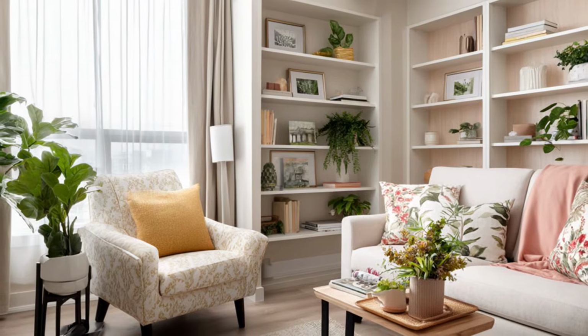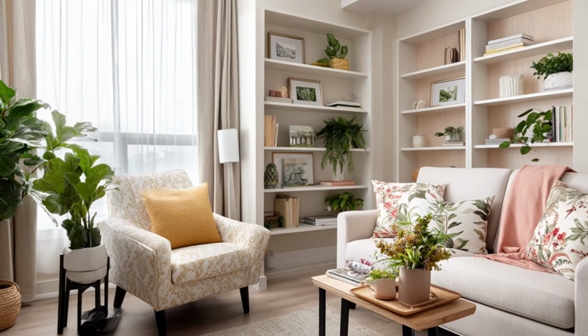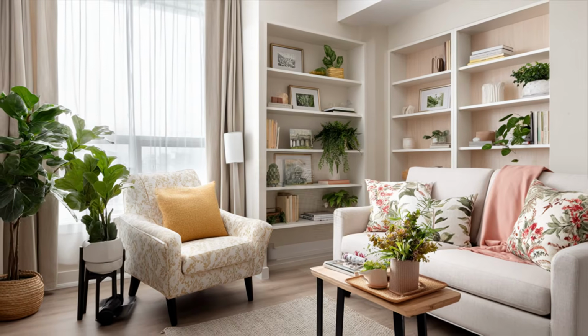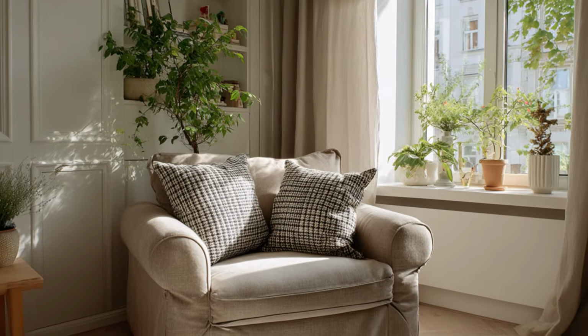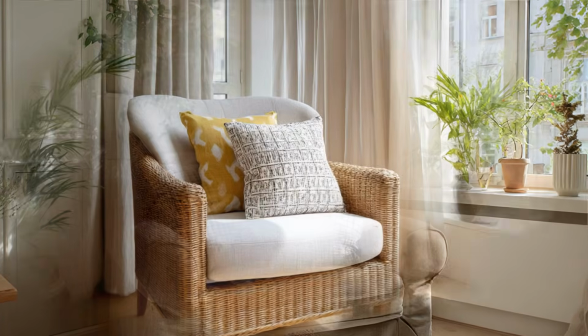If you're decorating on a budget, fabric is your secret weapon. Thrifted curtains, repurposed blankets, or even a no-sew slipcover can redefine a room. Stick to neutral tones with subtle patterns, stripes, florals, or checks, to get that timeless Nancy Meyers look without overwhelming your micro-apartment.